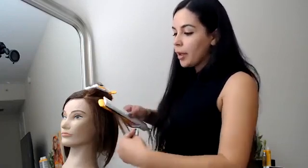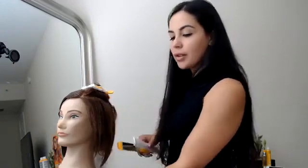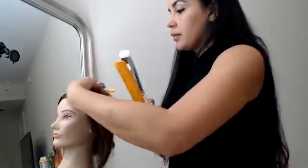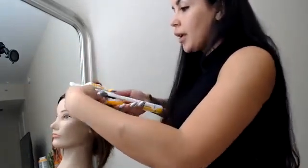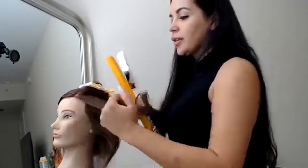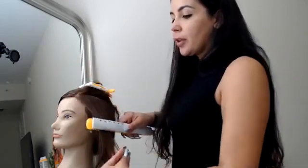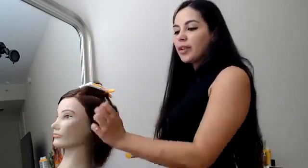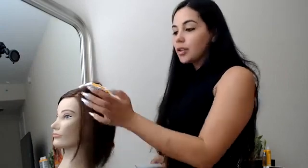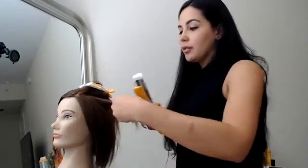So as I'm working my way up, you can see I'm still taking diagonal sections in her hair. And not only are you able to get closer to the front of her face, but you're also going to prevent those lines of demarcation that sometimes a flat iron will leave if you are taking horizontal sections. I don't know if you've ever taken a horizontal section and you can kind of see that little line of demarcation from the flat iron. When you take a section vertically, you're avoiding that. And that goes not just with the treatment, but with just flat ironing in general. You're kind of working with the curve of the head.